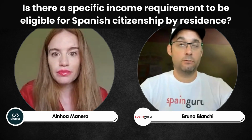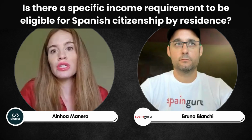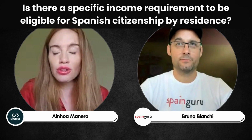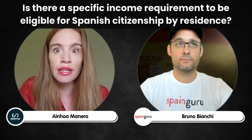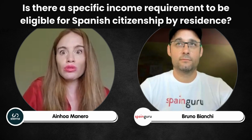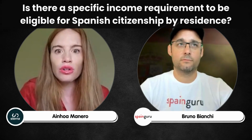Can you be denied if you have traffic fines, for example? Yes, because they could consider that you're not a good citizen, potentially. Exactly, your obligations as a citizen, and as a resident, is to pay your fines, to pay your taxes, to not have debts in social security or in the tax office. So of course it can affect your case.